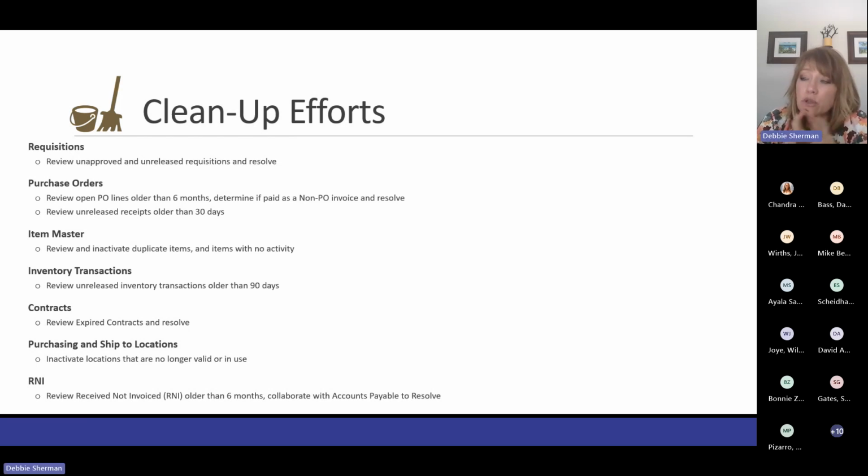For purchasing and ship to locations, you'll want to inactivate locations that are no longer valid or in use. And then I kind of skipped ahead here, but here's your R&I, the receive not invoice. And collaborate with accounts payable to get those items resolved.